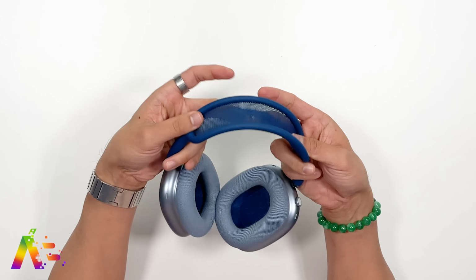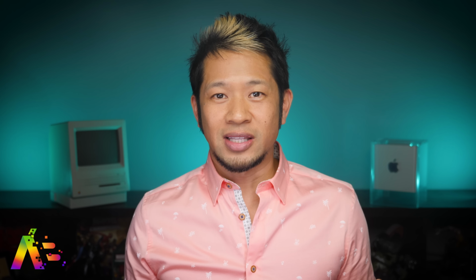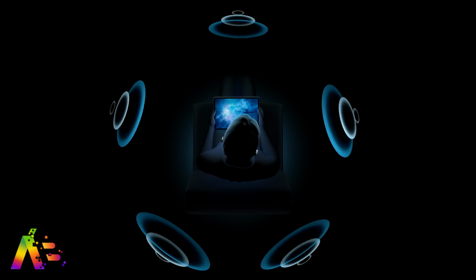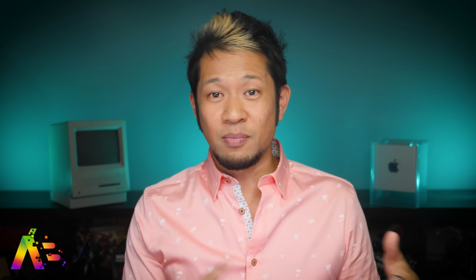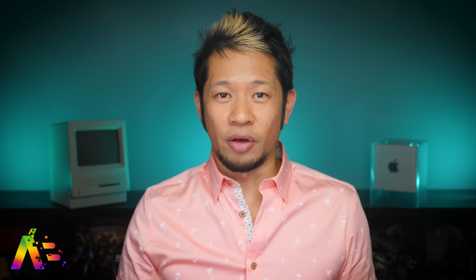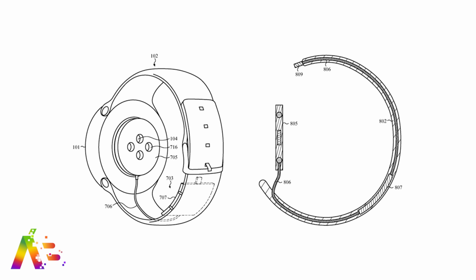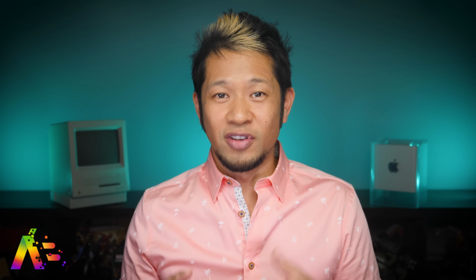Plus, the prototype would also have swappable headbands, a feature that we thought we were getting on the AirPods Max as well. Now, the report adds that one version of the headband would feature speakers and spatial audio technology similar to what's found in the AirPods Pro and AirPods Max to give you this surround sound experience. Another potential version of the headband would give you additional battery life for on-the-go use. Now, there's been rumors of an Apple Watch band with built-in battery floating around for a while now, and it's never happened, but the report says it could be an option for Apple's headband for this new AR VR headset.